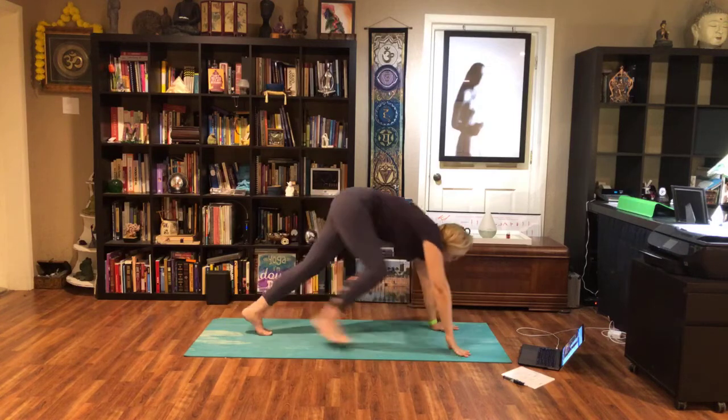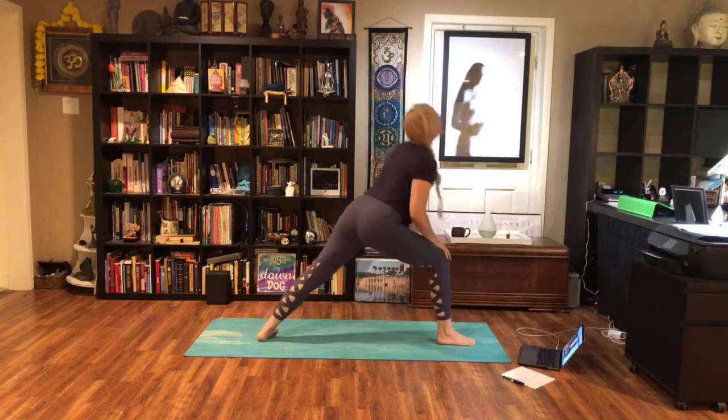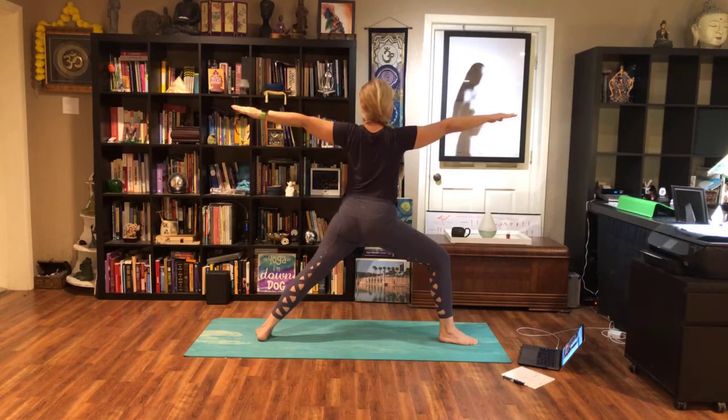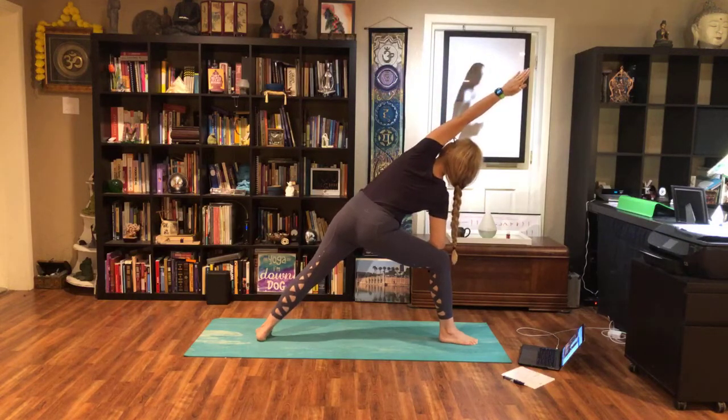From down dog, we let that right leg come forward. We're going to cartwheel up into warrior two. Now, once we're in warrior two, right elbow comes down, left arm reaches over. Pushing the hips forward, shoulders back.